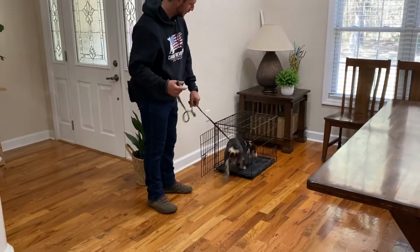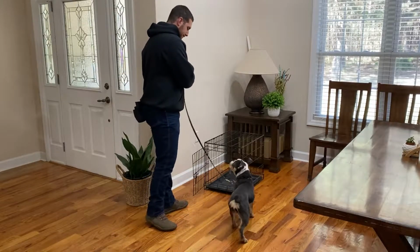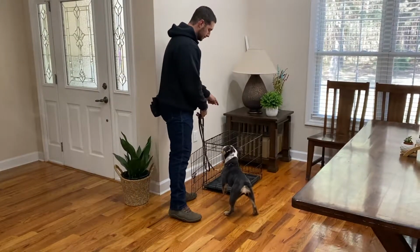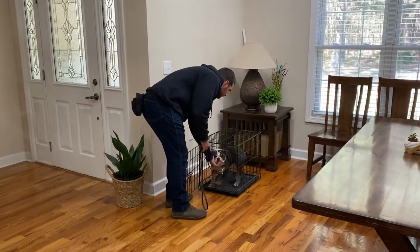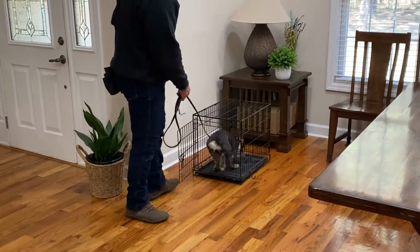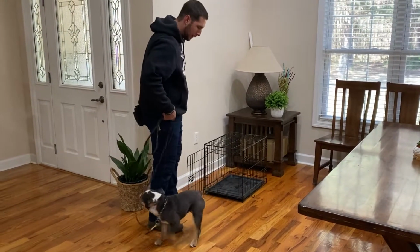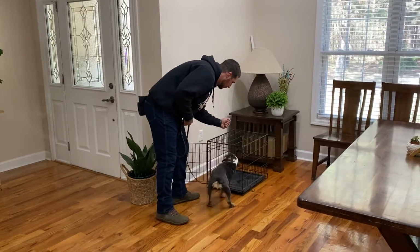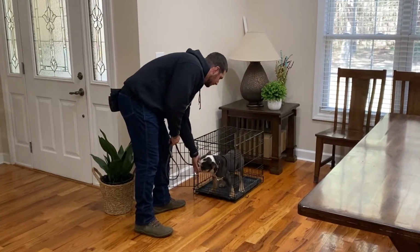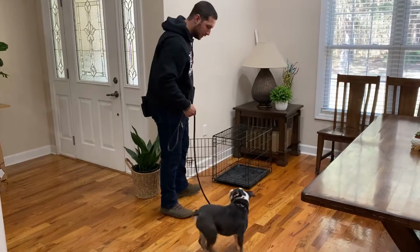Okay, so we're just gonna slowly, notice how she's going in there. See if we can get her to do that again. Good. So now she's not chasing food in there. Good. She's going in there on her own. So this is what we want, whether it be a kennel, a dog bed. Good. She's starting to figure out that getting into the kennel is what gives her the access to the food.